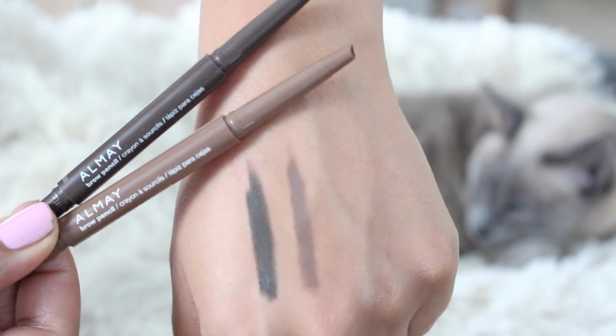There have been a bunch of new brow products coming out at the drugstore, which I really appreciate, and I really love a lot of them, but I have come across two items that just, for me, are not what I look for in a brow product. The first is from Almay. It is the brow pencil.